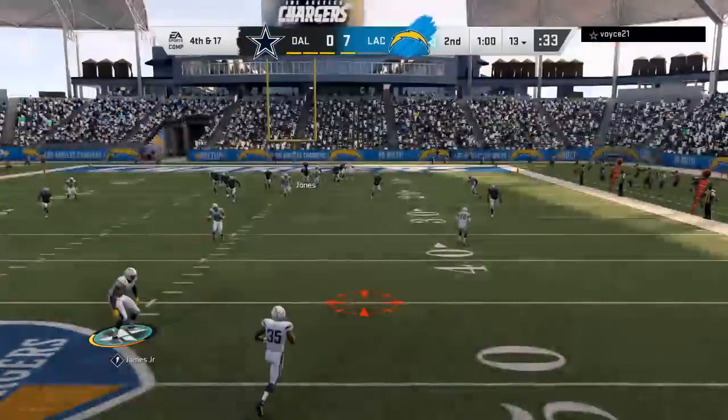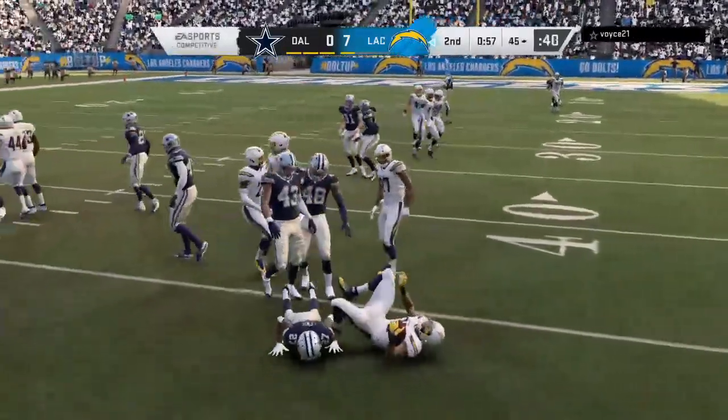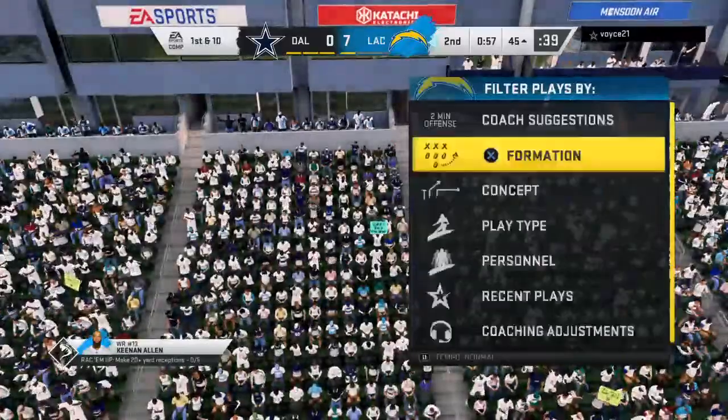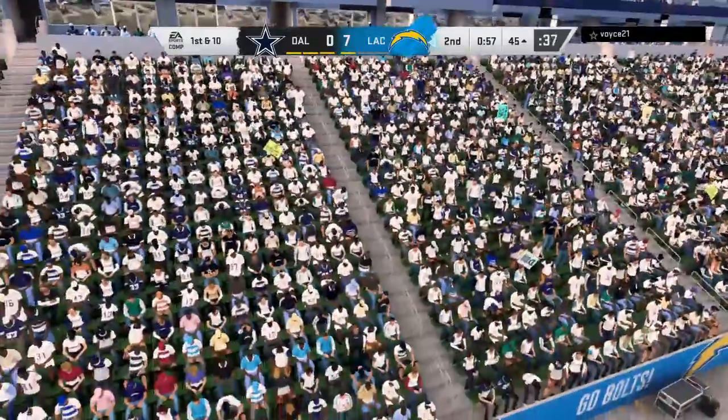On is the punt team now as this one's sent away. Officially, that'll be marked down as just a 28-yard punt. And the Chargers will be set up pretty well as they take over in great field position.